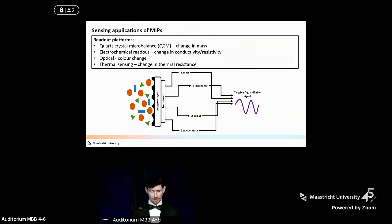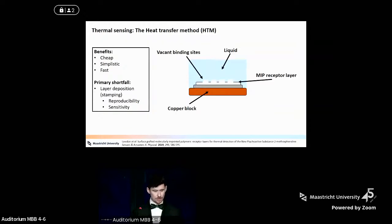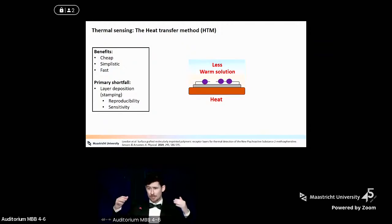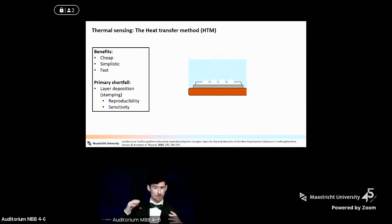So out of all of these, we decided that the thermal sensing approach could be a good idea, because on a day-to-day basis, we've all got used to actually looking at our own body temperature. So temperature is something that everyone can hopefully understand. So the method that we actually chose was the heat transfer method. Essentially we take a copper block, we warm it to 37 degrees, and we have a thermometer placed in there, so we know this temperature. We place the MIP on top of this copper block, and then a liquid solution on top. And as stuff binds to the MIP, it blocks the flow of heat from the copper block to the liquid, so you see the change in temperature.